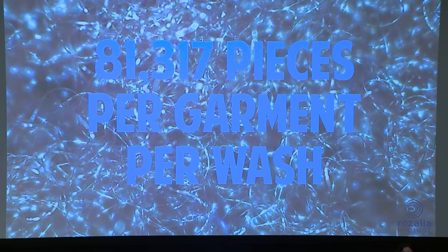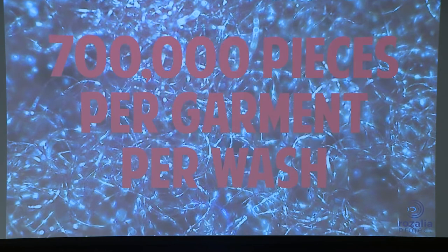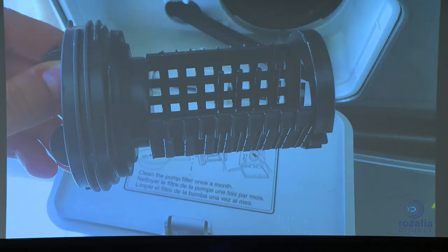In terms of the magnitude of our clothes breaking in the washing machine, there's been some peer-reviewed research that said that a fleece jacket could shed an average of over 81,000 fibers per garment per wash. Another looked at an acrylic long sleeve polo shirt, up to, this is a top end, 700,000 fibers per garment per wash. And honestly, there's really nothing to stop something that small.